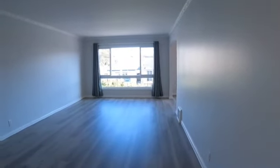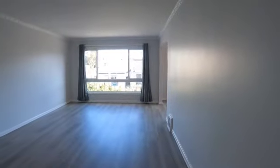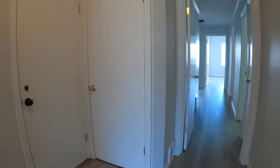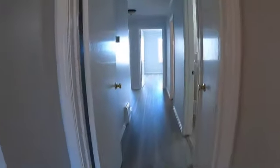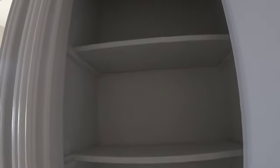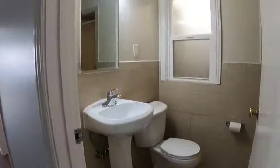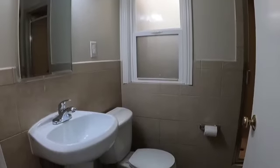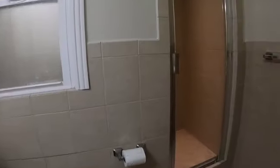And here we are on the top floor, located walking distance to many fantastic shops and conveniences. Okay, so there's a living room, kitchen, back door, and let's start this tour off towards the back of the building. Okay, there is a nice linen closet outside the first bathroom. This is a full bath, nice medicine cabinet, pedestal sink, toilet, and shower.